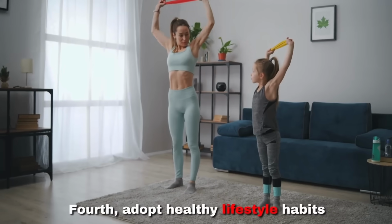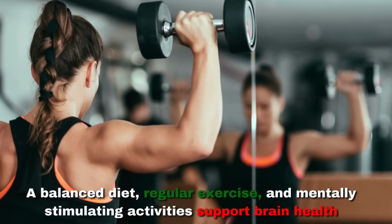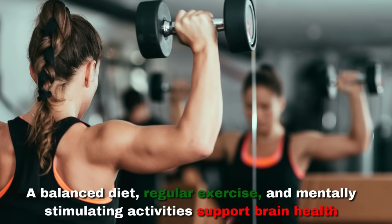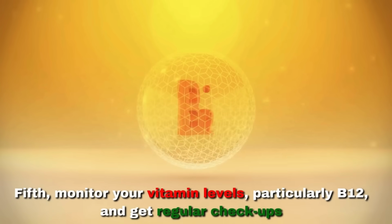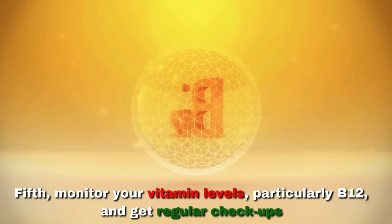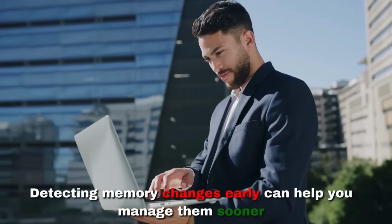Fourth, adopt healthy lifestyle habits. A balanced diet, regular exercise, and mentally stimulating activities support brain health. Fifth, monitor your vitamin levels, particularly B12, and get regular checkups. Detecting memory changes early can help you manage them sooner.